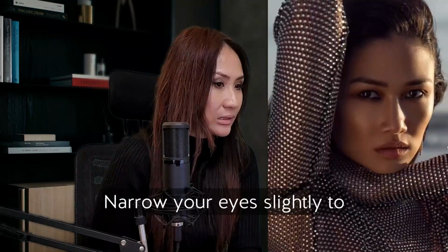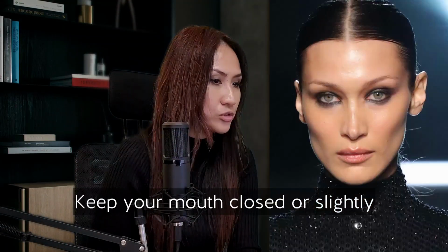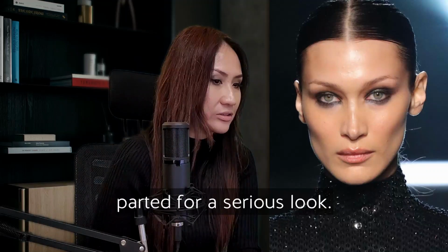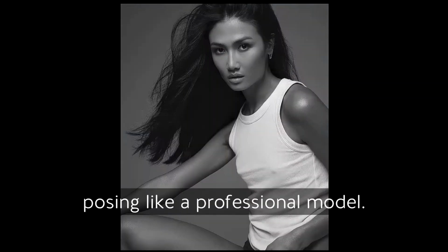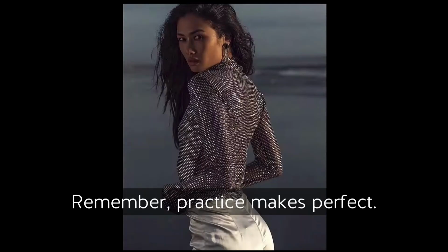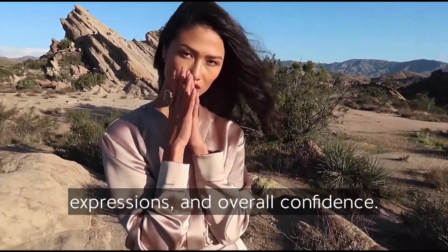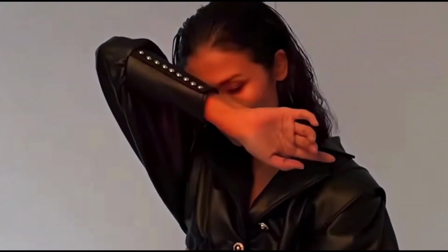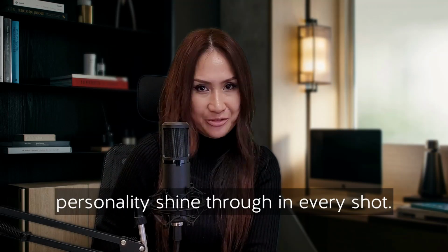The fierce look. Narrow your eyes slightly to create a strong, intense gaze. Keep your mouth closed or slightly parted for a serious look. There you have it, your comprehensive guide to posing like a professional model. Remember, practice makes perfect, so keep working on your poses, expressions, and overall confidence. Don't forget to have fun and let your personality shine through in every shot.